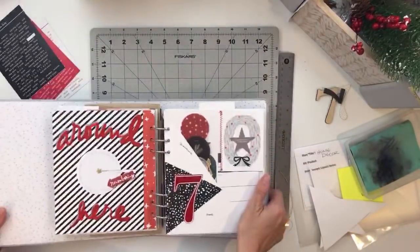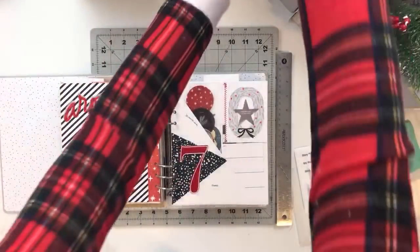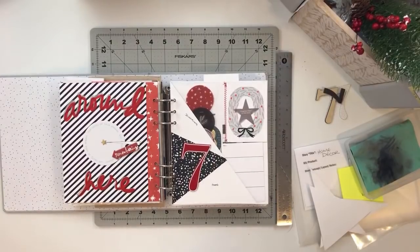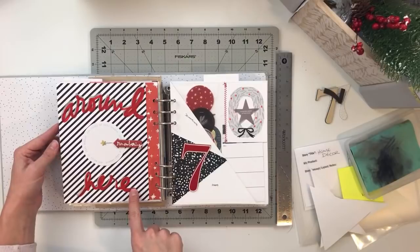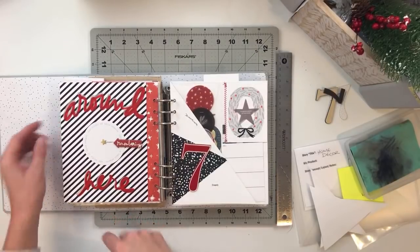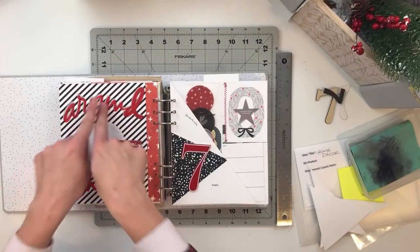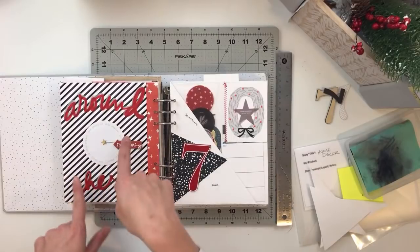Okay, so this is what I'm going to do. Keep these guys away too. So this is what I'm going to do here. So I am documenting my home decor on day 7. And the around here was a stamp set from the prep party that Allie created. And I just spliced it apart so that I could do the words separately. And I used vellum, colored vellum to create the title.